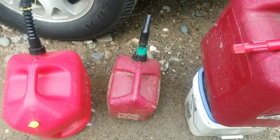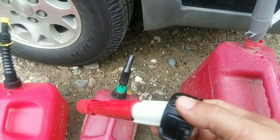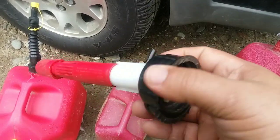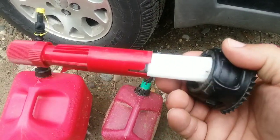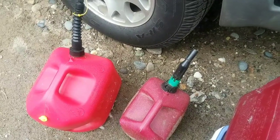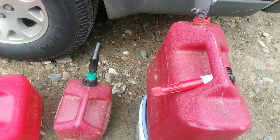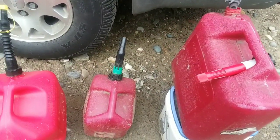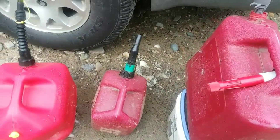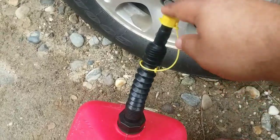All right, and then the other thing I want to show you is that there's different types of nozzles. These new style nozzles that they changed over to are, in my opinion, the worst nozzles that you can possibly get. I think they spill more fuel than they save, which is what they were marketed as saving fuel. And then somebody had the bright idea to legislate that these were the only nozzles that could be used. Anyways, I digress.